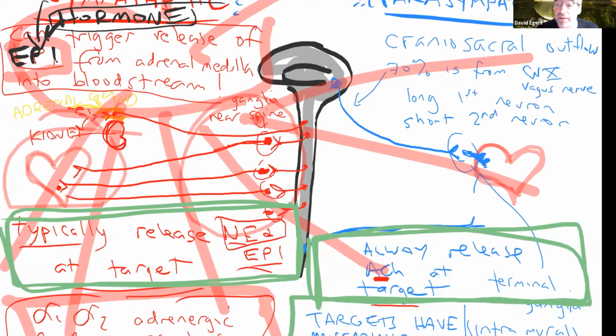What about if somebody has high blood pressure and you actually want to keep the heart slow? You don't want the heart to speed up. You want to actually block the effect of the sympathetic nervous system. What kind of drug would you give them? An antagonist? Yeah, what kind of an antagonist? An adrenergic antagonist.